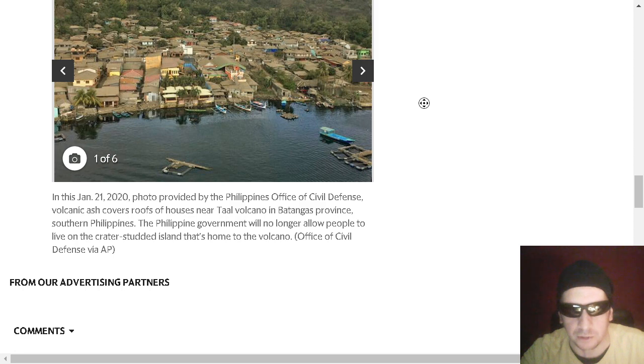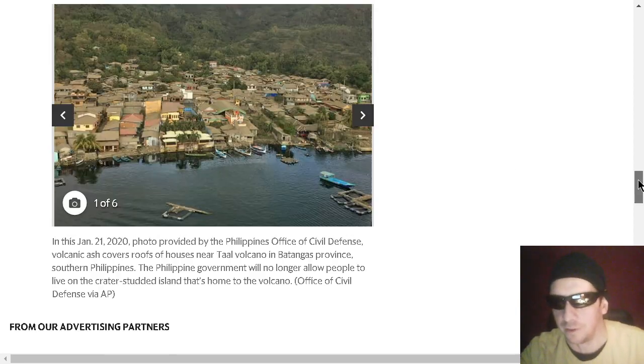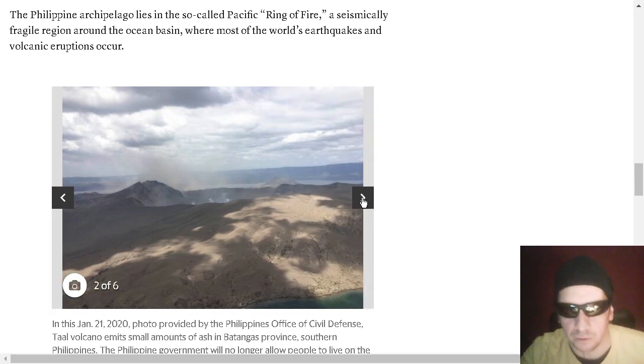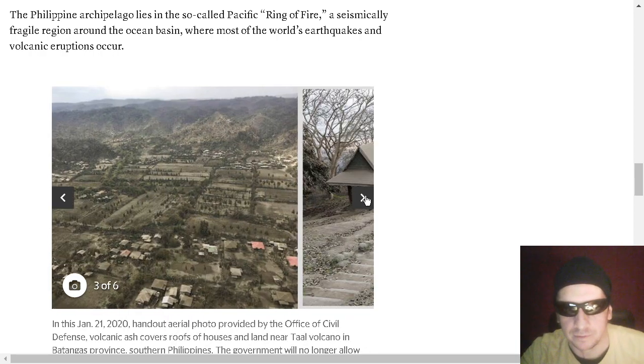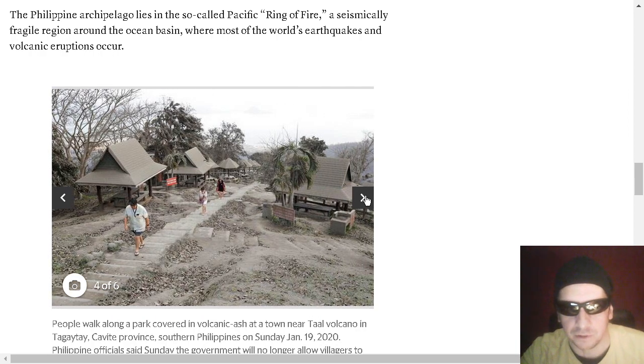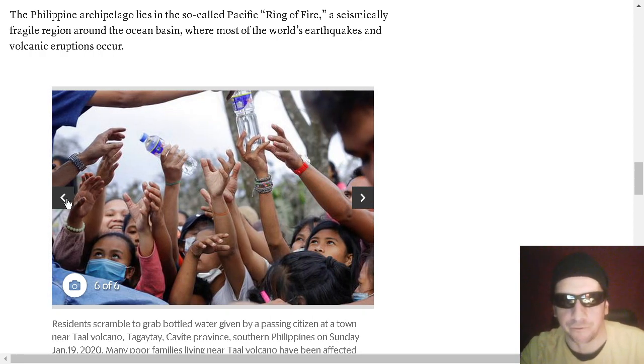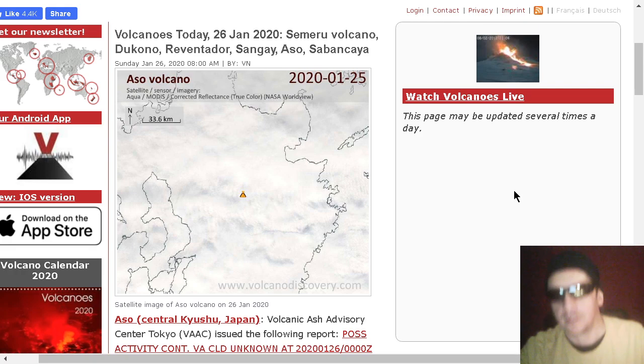And there's a close-up of that extremely aquatic-oriented area. And that's right at the shoreline of the volcanic lake in which the volcano Taal lies. See if we can get you some more images. There's the caldera. And there's a bunch of ash all over everything. I assume they've got some pretty fertile growing regions there.